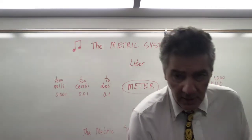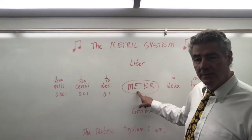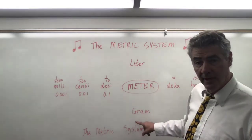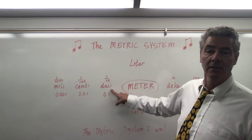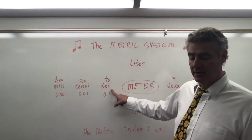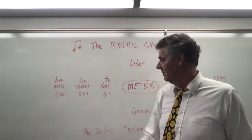Kind of cool. Okay, so what are these millis and centis and stuff? Okay, you got the meter, or the liter or the gram, right? 1/10 of that is called a decimeter. Okay, there are 10 decimeters in a meter, right? Every time you see that 10.